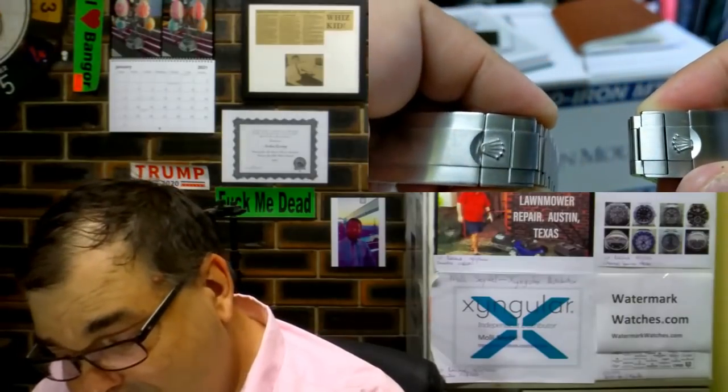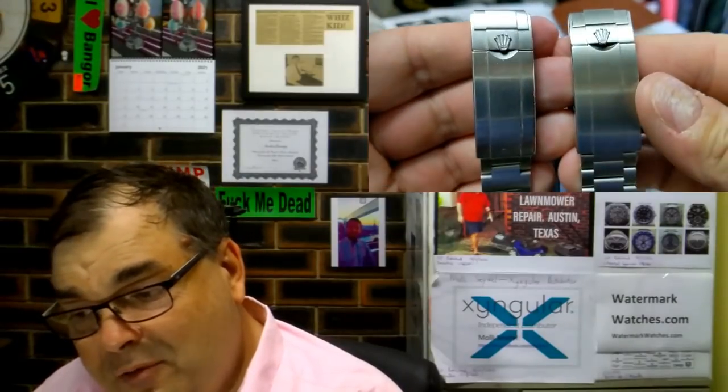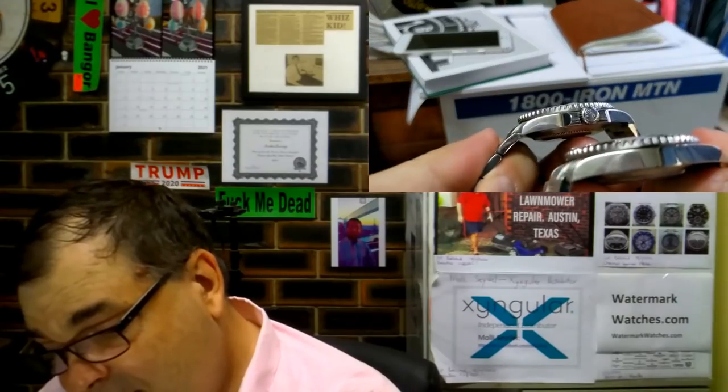It's not the biggest evolutionary step. It is just a gradual improvement. What did they do? Well, it went from 40mm to 41mm, and the bracelet went from a 20mm end piece to a 21mm, and consequently the lugs appear thinner. What do I think of it myself?